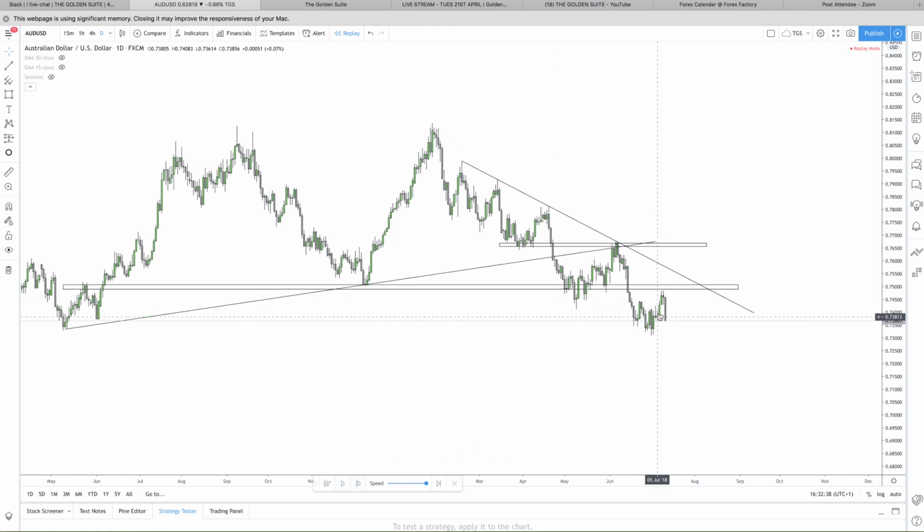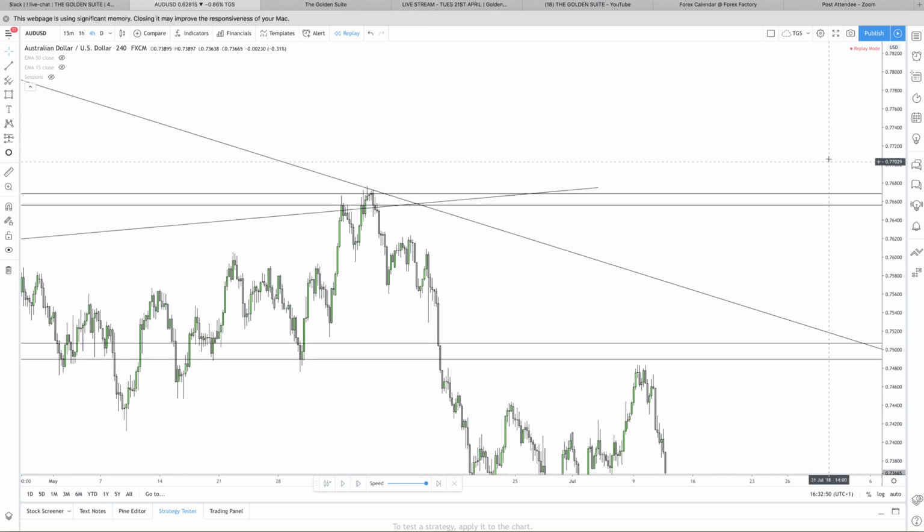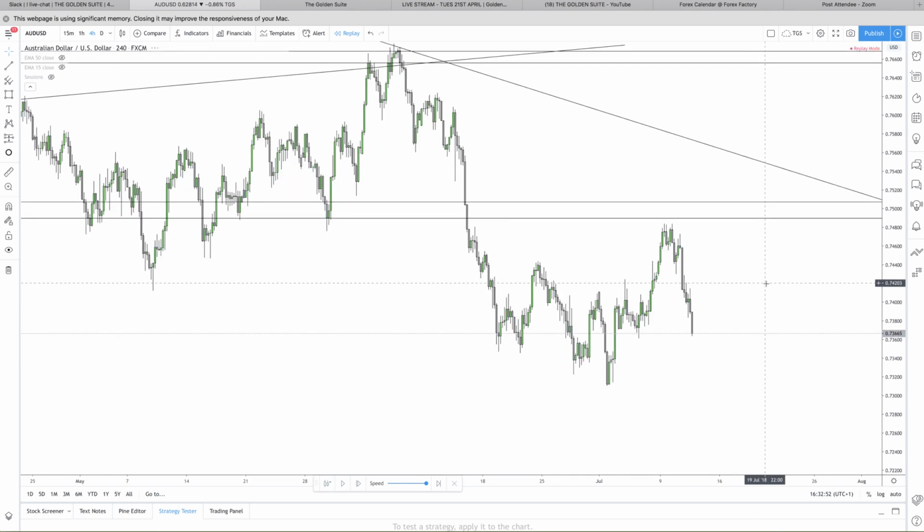So don't forget, this is daily candles. This is a week's just gone by. Now, we pulled back a little bit there. I'm a bit gutted I pressed it one too many now because I don't like to go ahead. It feels like you're cheating. Let's take a look.